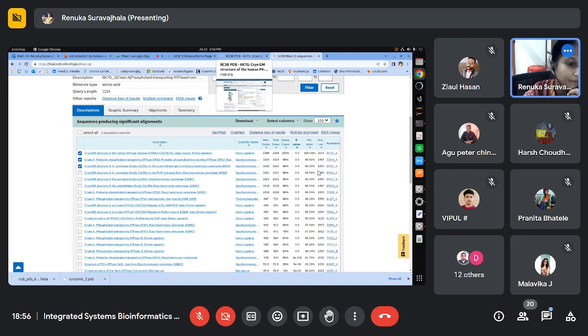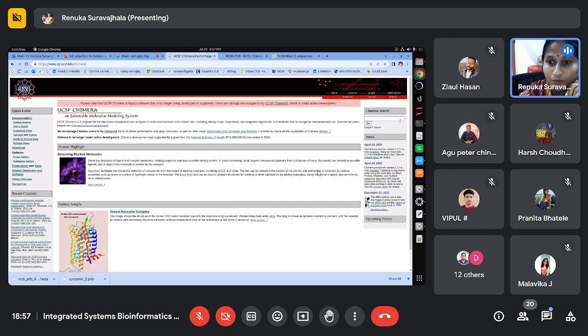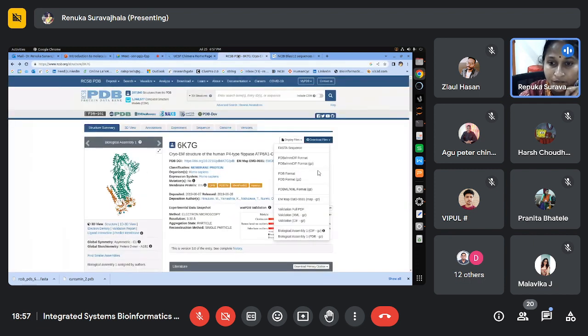Any questions? Okay. Excuse me, do you say the lower the Angstrom the better, or the higher the better? The lower, the better, because it is compactly packed. Okay, thank you. So, now we are done with this, and then we will go for the AutoDock.